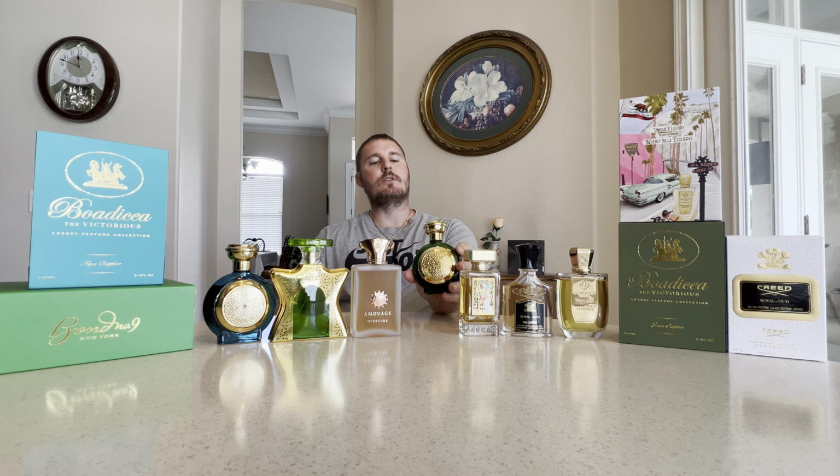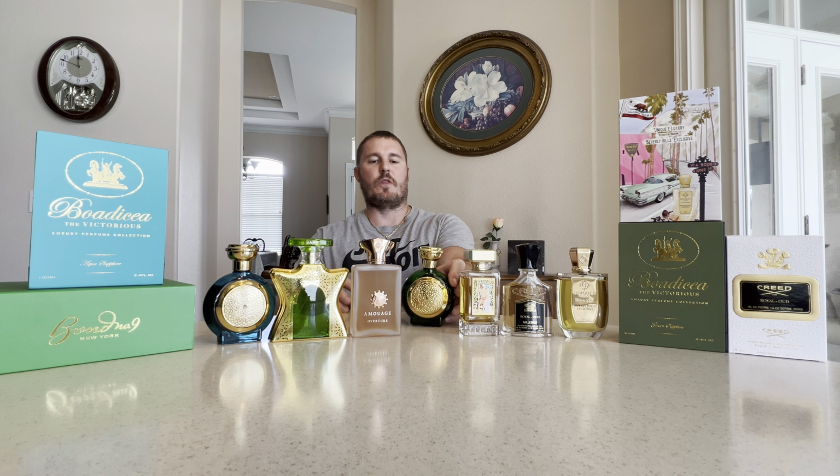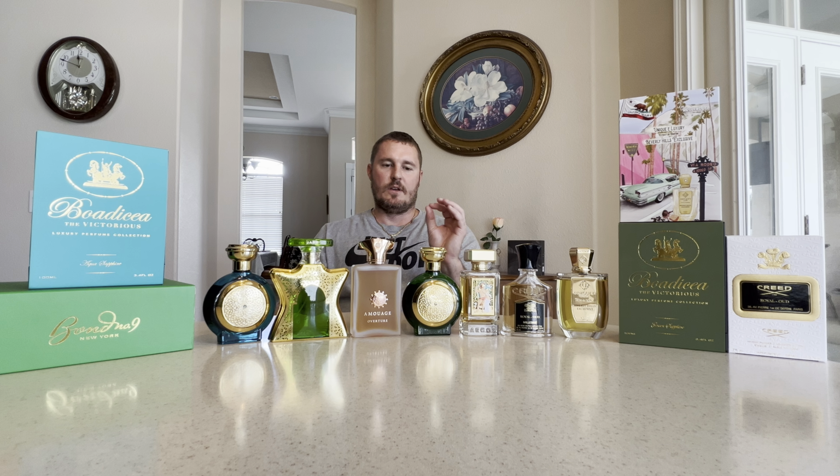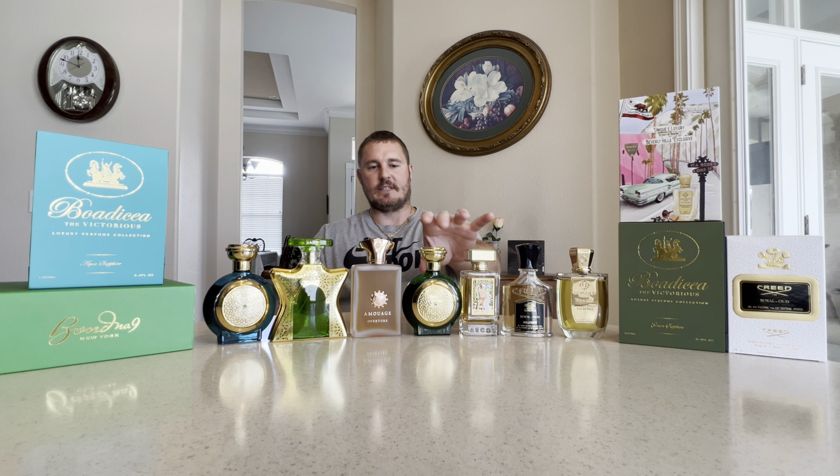So, Green Sapphire from Boadicea the Victorious. This is what I wore on Thursday. I've talked about this fragrance quite a few times before. So just make sure that you really like wood-heavy, resiny, oud fragrances, because that's exactly what this is. I've always said Green Sapphire is like a Middle Eastern twist on Creed's Green Irish Tweed. Not quite the same as that, obviously, not a clone, but much more Middle Eastern in style.